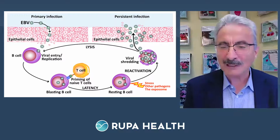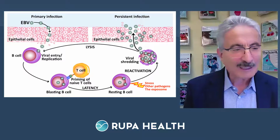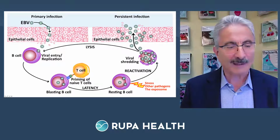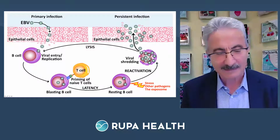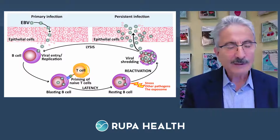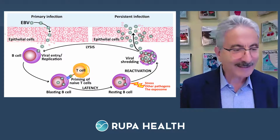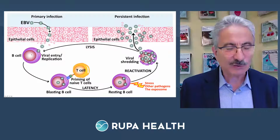So it is important, in a very simple graphic, to understand how EBV infects our cells. So Epstein-Barr virus, these are epithelial cells, probably after kissing or other activities. The virus can infect our epithelial cells. From epithelial cells of the mouth it can get to the tonsils, for example. From there to regional lymph nodes, where it can get into the B cells.